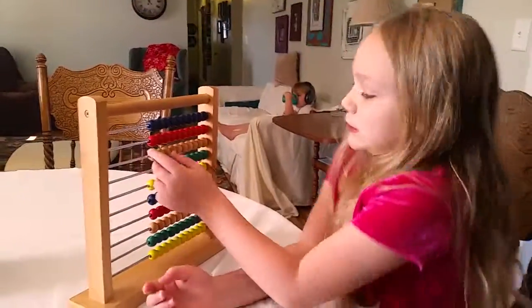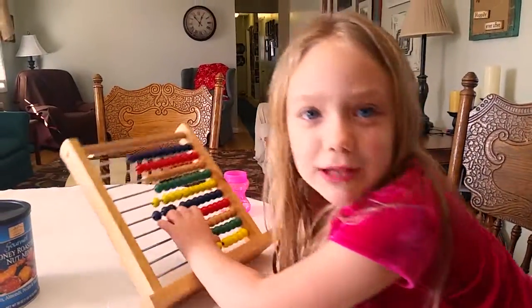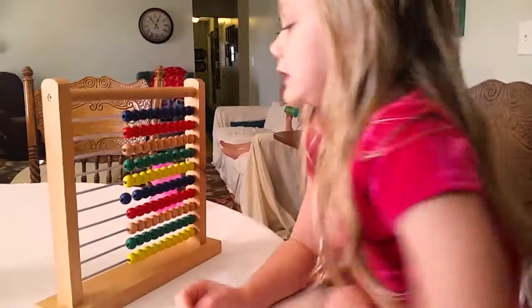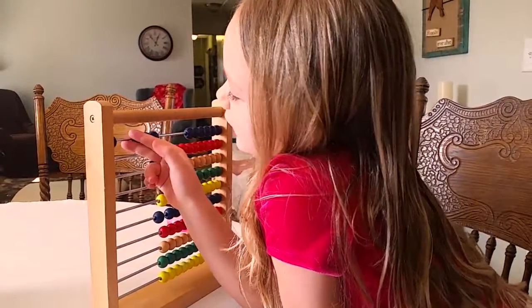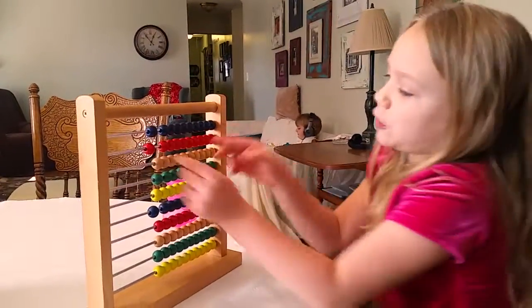I do it two times of my math. Yeah, you've been sitting here doing this for a while, huh? If you have four blueberries and you only eat three, you'll have one left. That's right.